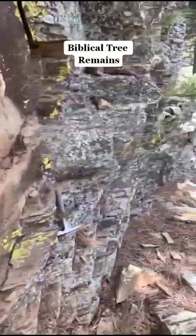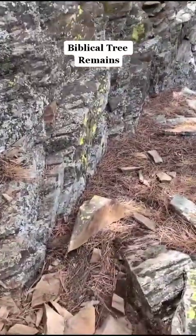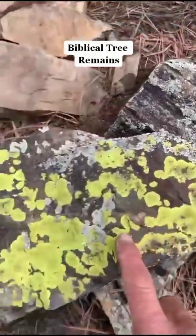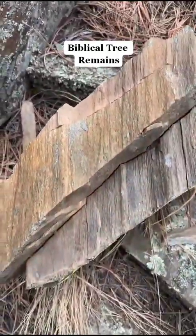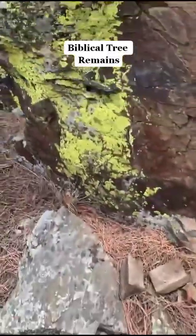All right, we're going to end it there. I just wanted to show you that. It's pretty incredible. Everything I showed you generally looks like this or like this. But once you break it apart, you see the wood. All of it.